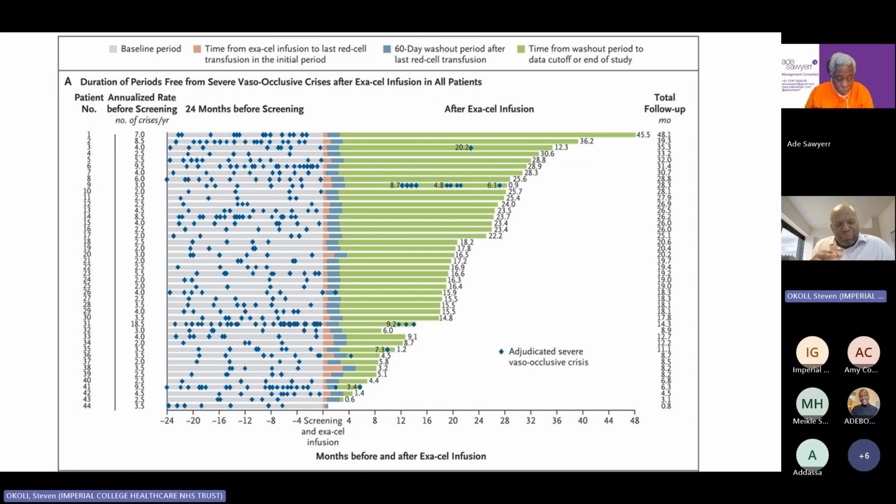Just to orient you, along the side, the number of patients is 44, and there are 44 patients who, as part of the clinical trials, have received this treatment. Each horizontal line is a patient. In grey is the pre-transplant period, the 2 years before the patient received the transplant. In this case, it's the number of severe crises. The diamond represents an episode of severe vaso-occlusive crisis in a patient with sickle cell. So you can see in all cases, it's peppered with these diamonds in the grey zone.